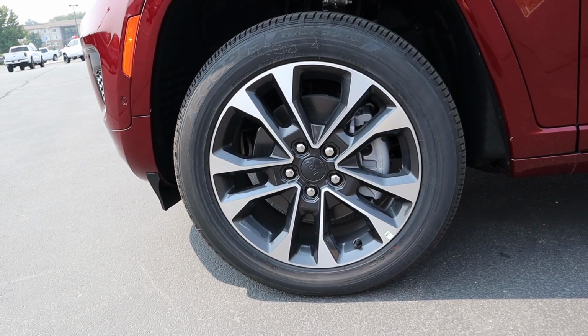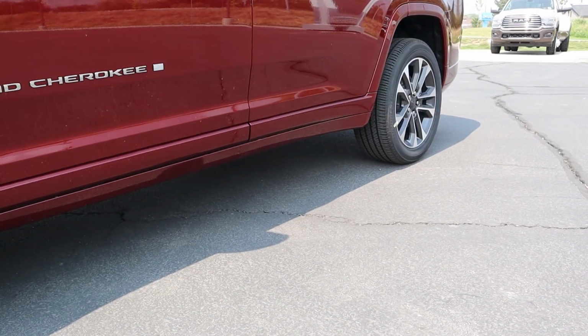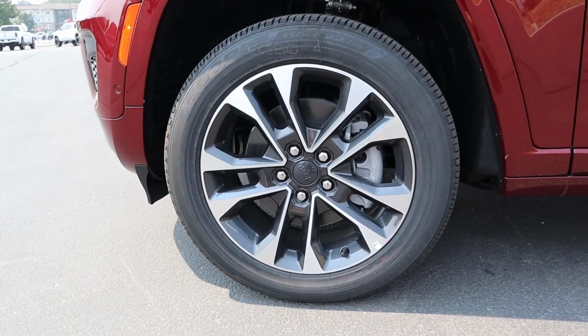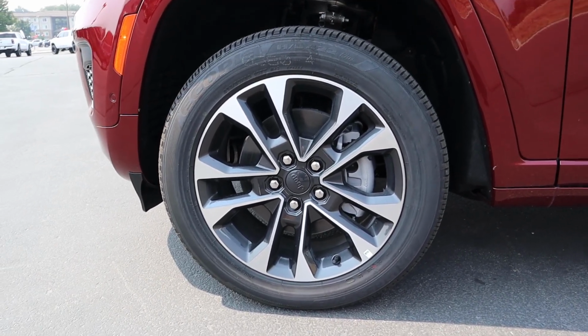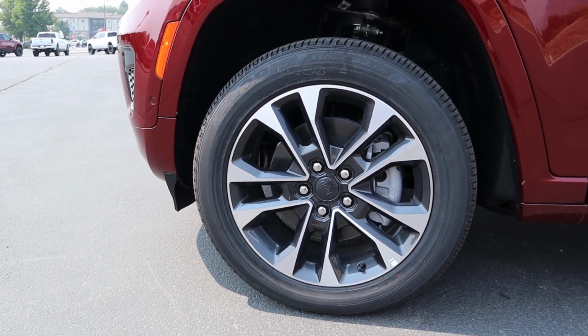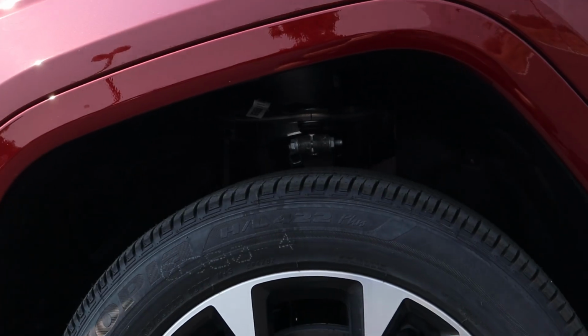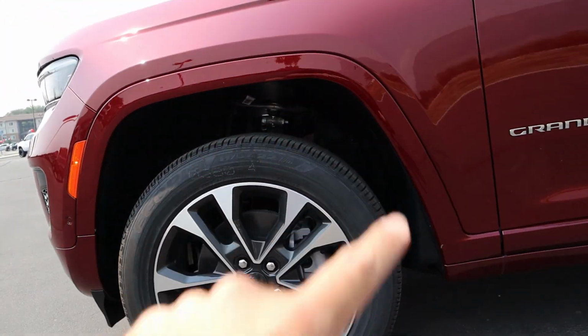Now coming around the side, we've got 265mm tires wrapped around 20-inch wheels in the front and in the rear as well. As for the design on the wheels themselves, notice how the coloration on the top portion is lighter and then you've got a darker gray underneath that, which creates some nice contrast. This one does have air suspension, so you can see we're in the normal ride height setting right now. We've got nice painted fender flares.